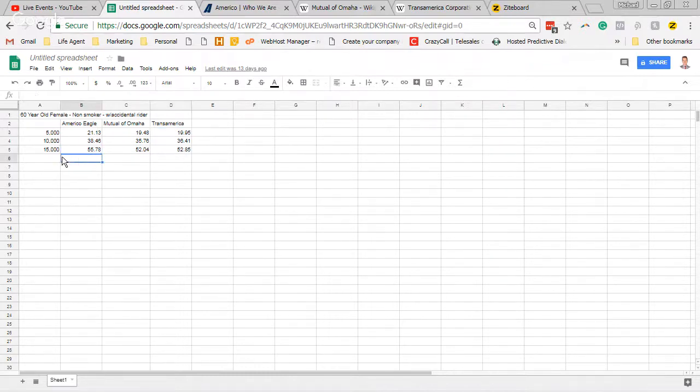Now, one of the worst situations for Americo is smokers. They don't like smokers, so if you were looking up smokers versus non-smokers, apples to apples, Americo is going to come in as probably one of the more expensive carriers in the industry for smokers. But non-smokers, which is most people in my area, they don't smoke, so I'm fine. So yeah, anyway, let's get to the nitty gritty.